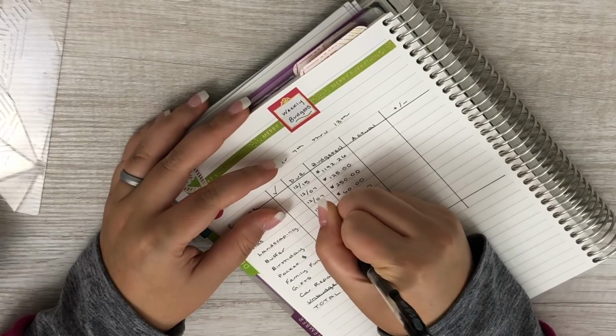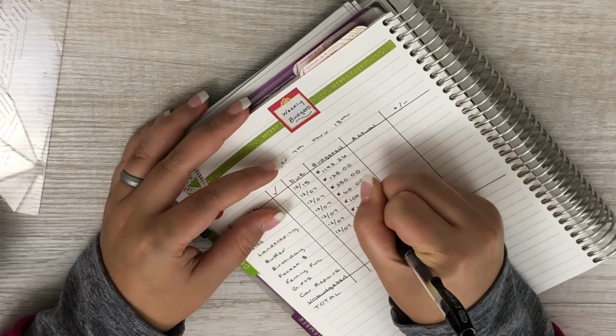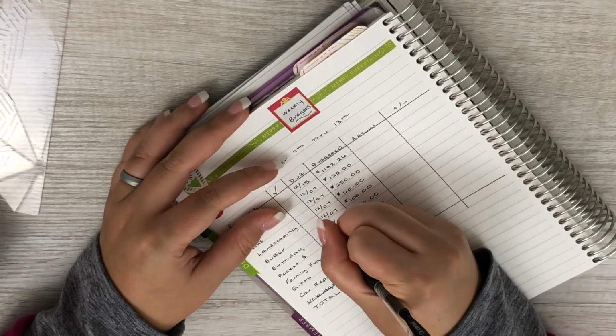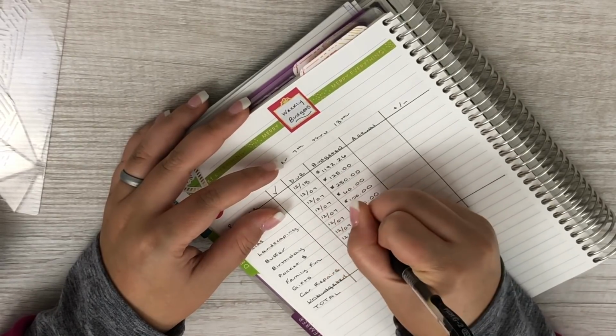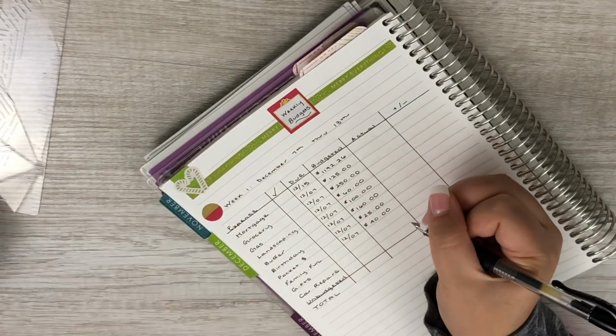My pocket money is coming out on the 7th, and that's going to be $25 for the week. Family fun is on the 7th, and that's for $40 for the week.